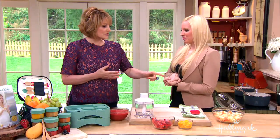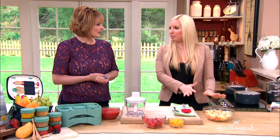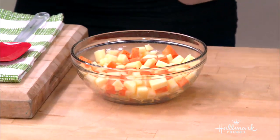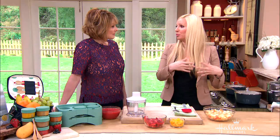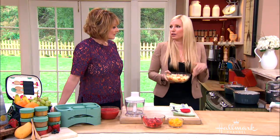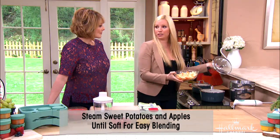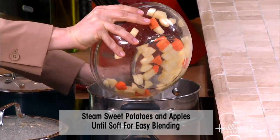We're going to start with the squash and the apples? Yes, we are going to start with some sweet potato and apples. It's such a wonderful combination. Basically, you just want one large organic sweet potato and two or three apples. You wash it, peel it, chop it, and the best way to cook food for your baby is to steam it. So you just get a stainless steel steamer basket that fits over any pot, and pour it into the steamer basket over some boiling water.